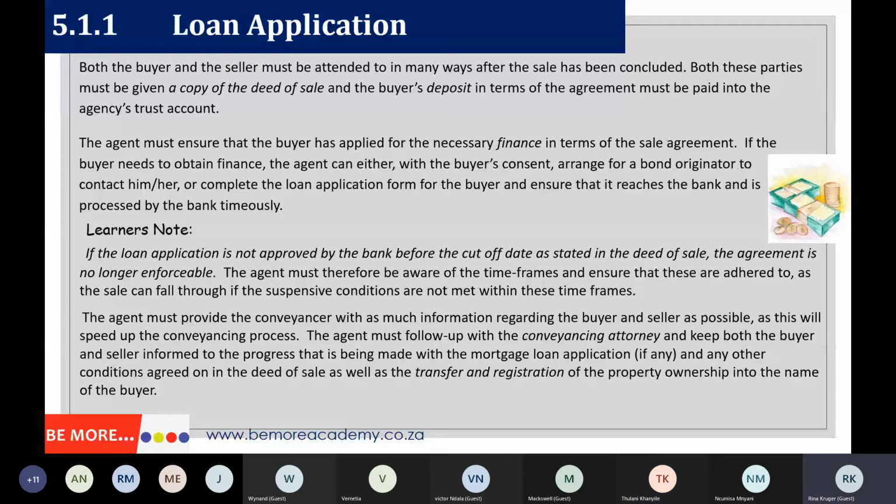Loan application. Both the buyer and the seller must be attended to in many ways after the sale has been concluded. Both these parties must be given a copy of the deed of sale, and the buyer's deposit in terms of the agreement must be paid into the agency's trust account.